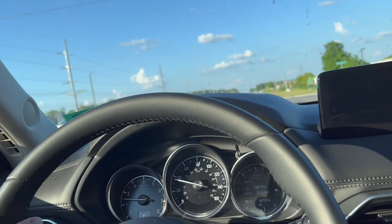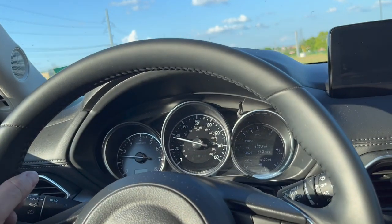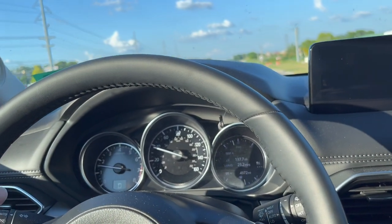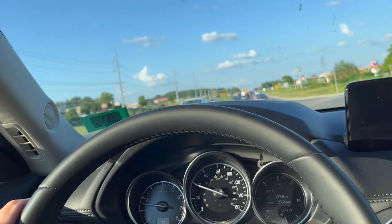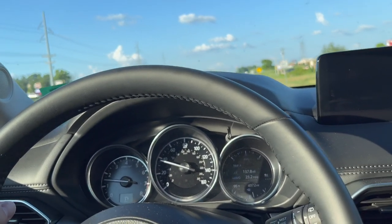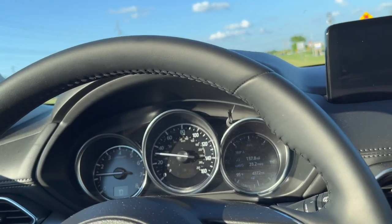But I gotta wash this car. It is disgusting. This thing is covered in filth. It is the dirtiest I've ever had any car in my life. I'm trying to find a car wash around here, and not having a whole lot of luck.